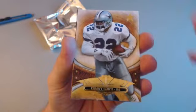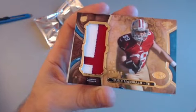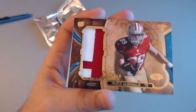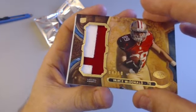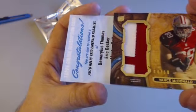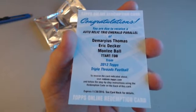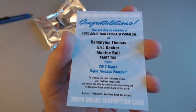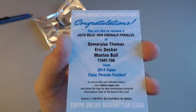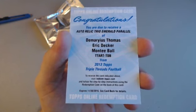Old Emmitt. First hit will be a Vance McDonald, numbered to 210. Nice patch. Wow. Everything's been numbered to 310. And Demaryius Thomas, Eric Decker, and Montee Ball, a Trio Emerald Parallel. That is a triple auto, triple patch, Emerald Parallel. That is a very low number. I think Emerald's 5. Theo, that is you. Nice hit. That's sweet.